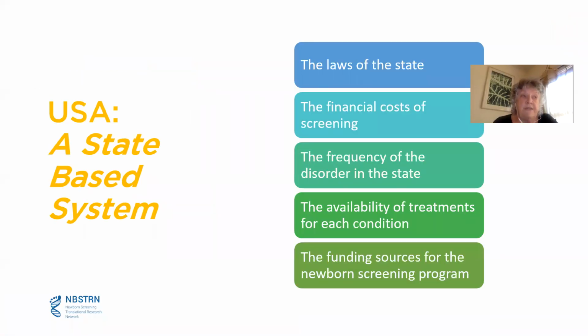In the US, newborn screening systems are state-based, and that's important to know. So they are governed by the laws of the state, and not governed by the federal government. Each state bears the financial cost of screening and decides what conditions the newborns who are born in that state are screened for. These decisions may consider the frequency of the disorder in the state, the availability of treatments in the state for each condition, and whether the state can afford to screen. Does screening for a disorder require buying equipment or acquiring expertise they do not have? Again, because newborn screening is a system, they have to have all those pieces in place.